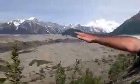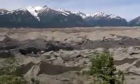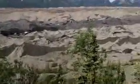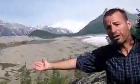And again, over here, you can see that's all basically where the glacier is in the middle. And then on the sides, right here in front of us, all that gravel, that's all moraine mixed in with other bits of ice and water. So let's go walk out on a glacier.